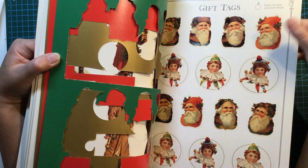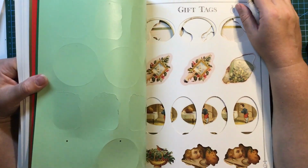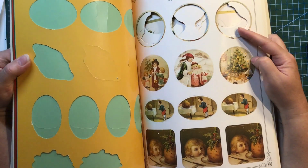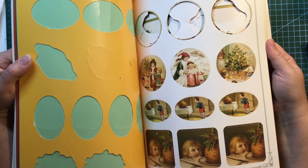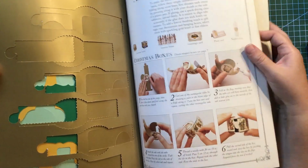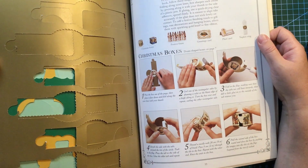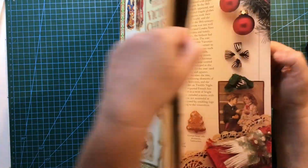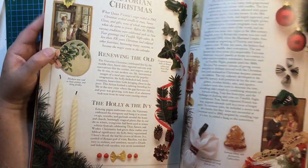So these are little gift tags. That'd be neat to add a string to for your journals. More gift tags. But obviously, because a lot of it's been used, wasn't able to be resold in the bookstore. And it's got how to make Christmas boxes. It's a drum-shaped box there. And even these pages have nice little bits that you could use to decorate your journal or for some collaging.